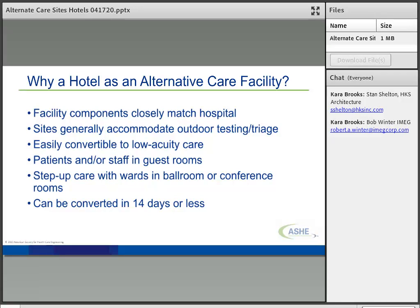As it turns out, when we began to study that, a hotel facility and its components very closely match a hospital, with a kitchen, a laundry, individual guest rooms, large open spaces, entryway, parking, et cetera. The sites generally accommodate outdoor testing or triage, as became an issue during this COVID-19 pandemic. And we determined that we could very easily convert a hotel into a low acuity care site. Patients and/or staff can use the guest rooms, and we can create fairly rapidly and comprehensively step-up care with wards and ballrooms or conference rooms, et cetera. Based on our study and what we think is possible, we believe that conversion can be done in 14 days or less, and very cost effectively, I might add. Next slide.